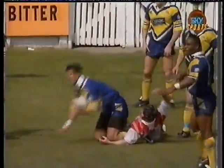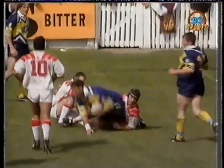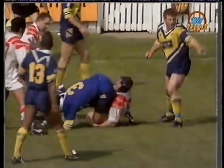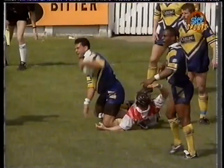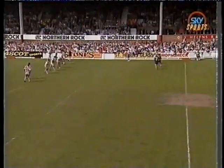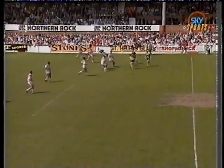Iro trying to run through Cooper. Bernard Dwyer helps him out. And then Bernard Dwyer won't release Kevin Iro and is penalised, although Bernard Dwyer was flat on his back. Well, the rules state quite clearly, once you've made the tackle, roll away. He didn't. Penalty given, rightly so. So Leeds start again.